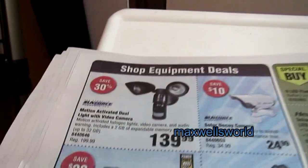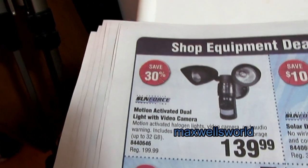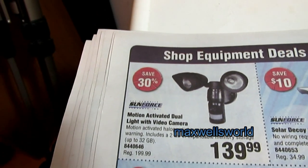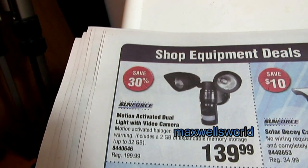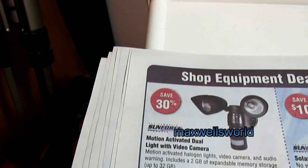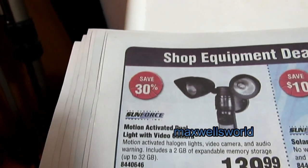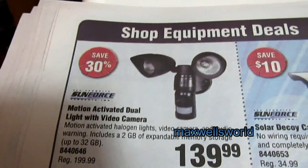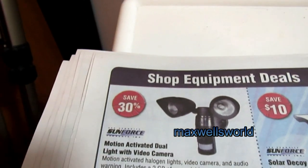And this is something here that's a little interesting, a motion activated light with video camera. Motion activated halogen light, video camera, and audio warning. Includes 2 gig of expandable memory storage. So it looks like you can put a 32 gig SD card in here. Regular price on it is $199.99. She's on for $139.99. So I wonder how good the camera is on that.